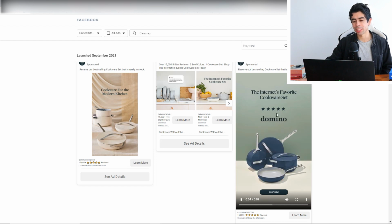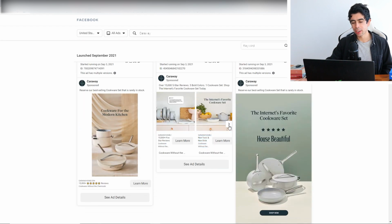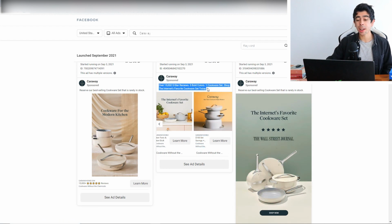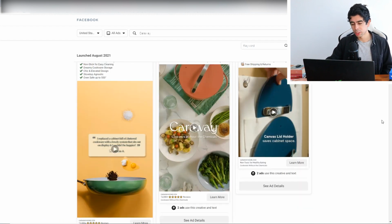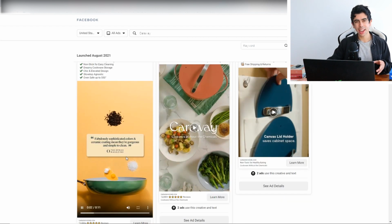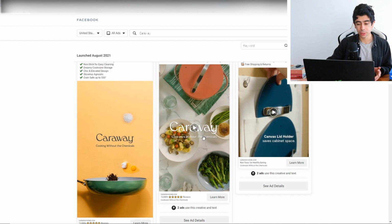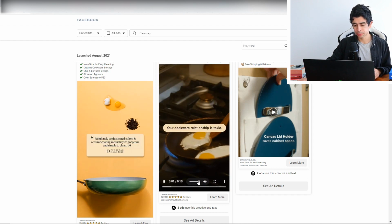So they're using the publications that they got. And then here they got a normal carousel ad, talking about how many reviews they got, which is a pretty impressive amount. So I'm guessing those are for middle of the funnel ads, for people who already know about their brand, and retargeting. Here's another similar ad, story format with rotating images and a lot of different testimonials. So this is a great format to use. Let's see what this one's about.